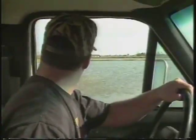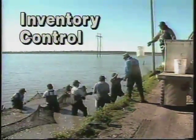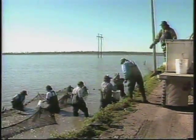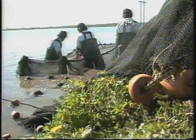This is critical, since in order to be a reliable supplier, a producer must know at all times how many fish of various sizes he or she can provide at any given time. Usually, only a portion of the fish in a pond are harvested at any one time, and ponds are harvested as frequently as needed to supply orders. However, reducing the number of fish in a pond through partial harvesting increases the growth rate of the remaining fish. For this reason, the producer must be constantly aware of pond inventory.